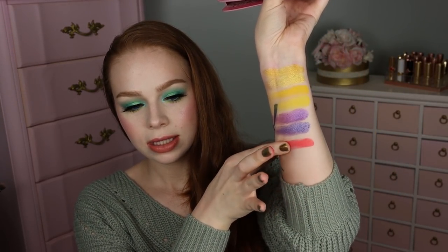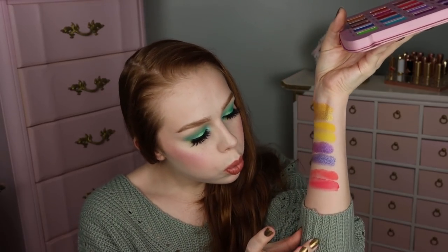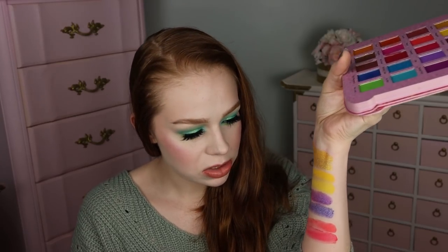There's actually a shade called red velvet in this one too, so it's the same shade name but different shades. So there's the Cake palette and there's the Ice Cream Dreams palette. Oh, let me not get red on my sweater. Those give the same vibes, but they're not exactly the same shade.